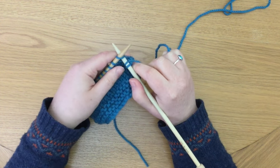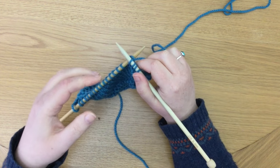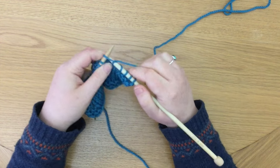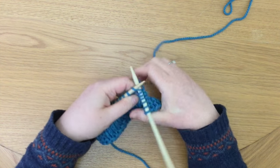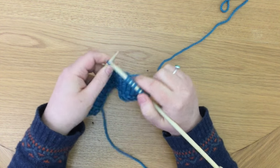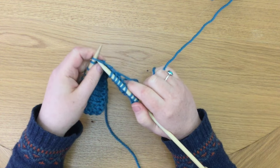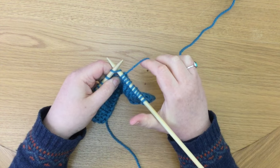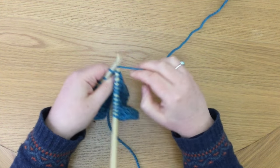There are people who describe English knitting as knitting like this, but having to let go of the needle every time you create a stitch. Well, I was taught what is called the English traditional method, and it means that you're knitting every stitch without letting go of the needle. So I'm not having to let go, I'm not having to create the stitch like this.